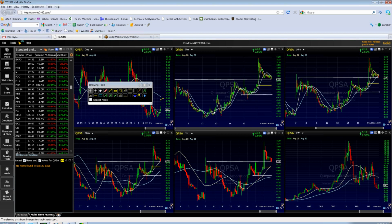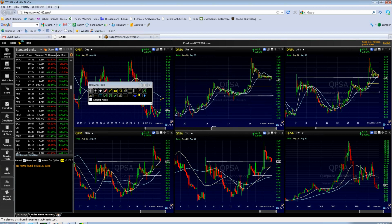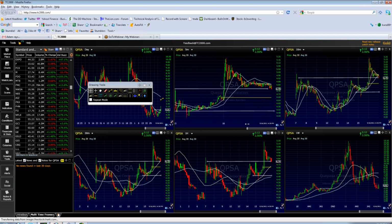support. Now, if you're more of a scalper type of trader, then if this breakout fails, you're using a much tighter stop. You might be using this pivot right here, the last pivot. So that'd be 464, and you can do that.